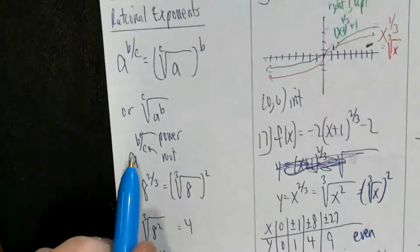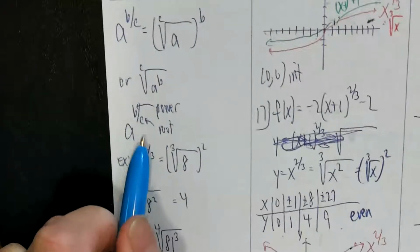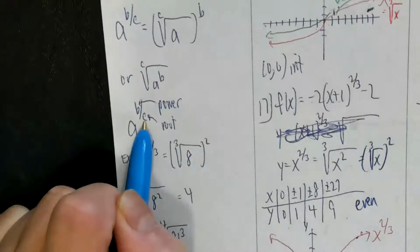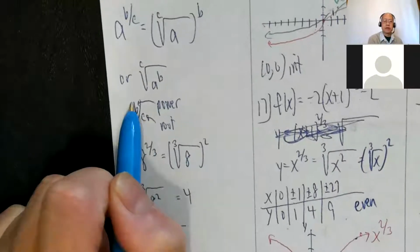Okay. So A to the B over C. The number on top is a power, number on bottom is a root. Put this in your cheat sheet if you want. If we were meeting face to face, I'd make you memorize it. The memory trick I have is the root of a tree, the root of a plant is further down, right? So I notice that the C is down, the root is down, so that's the root, therefore this is the power.